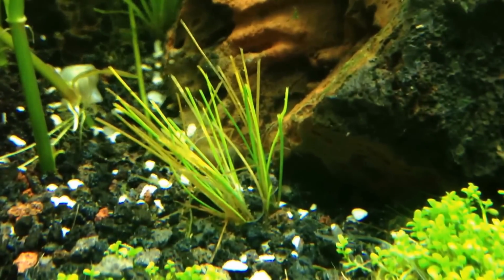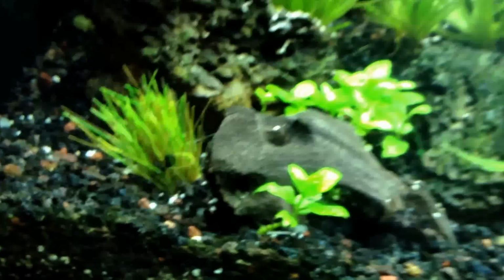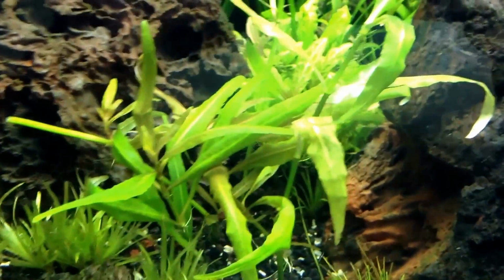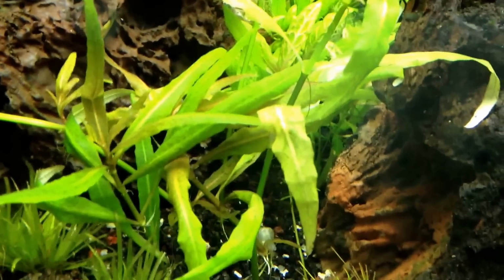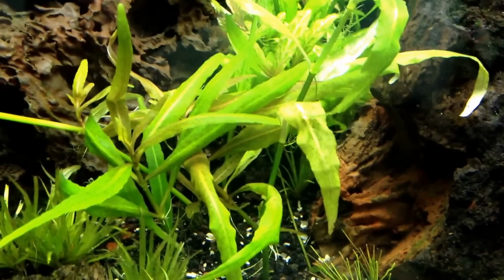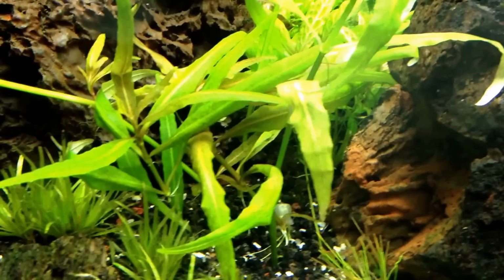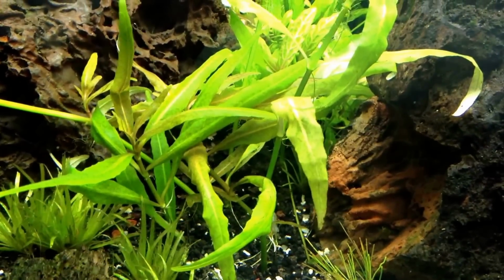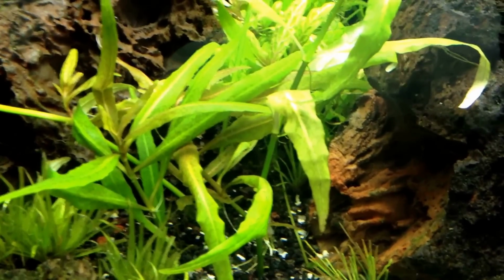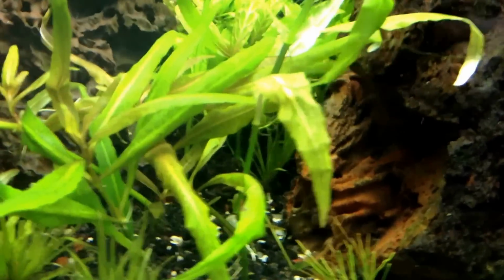But here's some more dwarf hairgrass. And then I have some more right over here. But the star of today's show is this plant right here. Now you might be saying, well Jeff, that kind of looks like Hygrophila polysperma sunset. Well, I'll tell you guys, it is a Hygrophila, and I do believe it is a polysperma, but it's a species tiger. So it's Hygrophila sp. tiger. I didn't mean to say species, I meant to say sp.